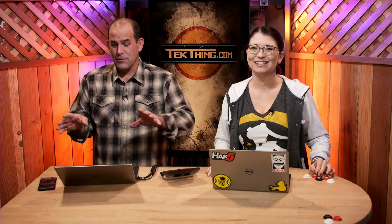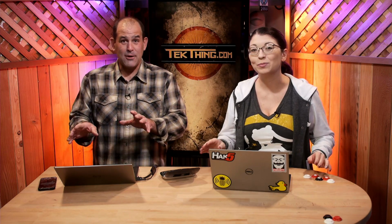So cool. There's no single port paranoia. Not all the ports, but there's quite a few. I love that they included a microSD card slot, so that's going to be useful.